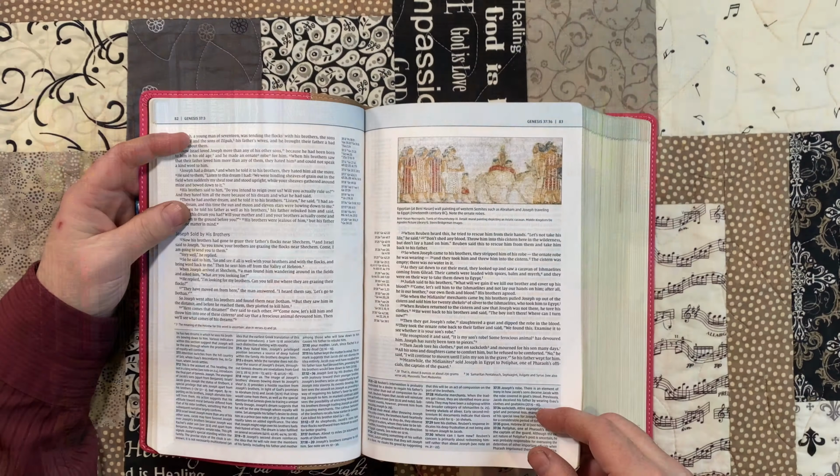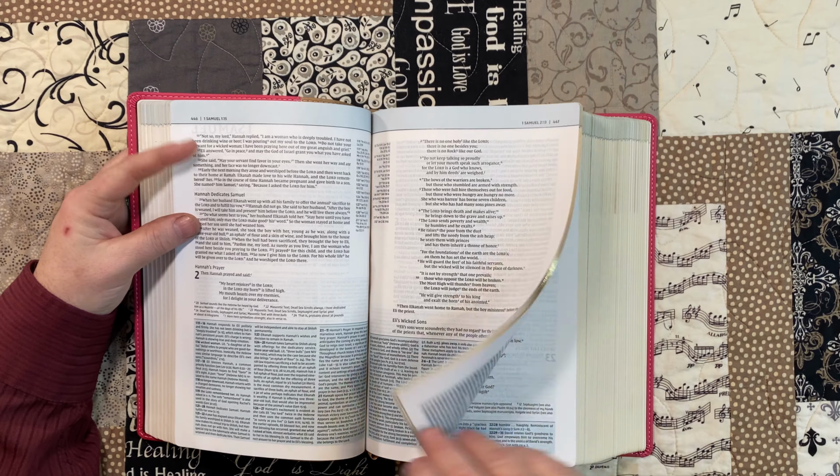I was very impressed. My wife has just fallen in love with this study Bible among all the other study Bibles. So I think she likes this one a little bit better than the ESV study Bible that we have as well. Very nice full color illustrations. They're just packing so much information in here. Even in 1 Samuel, there's just a lot of information.